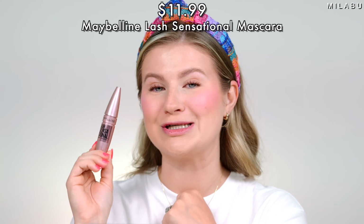Let me give you 2 other options that you should try instead. My one true love from the drugstore. This has been my longest love of mascara. This is the Maybelline Lash Sensational mascara. It's so beautiful, very easy to work with. You can go very light, very feathery with very wispy lashes, or you can go very dramatic, bold, volumized.